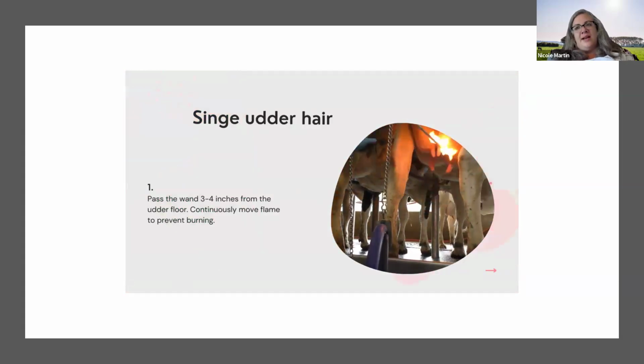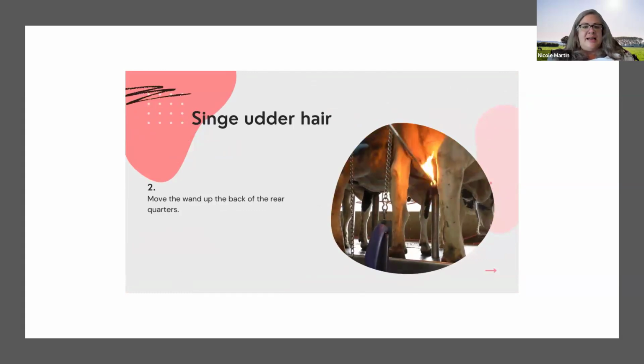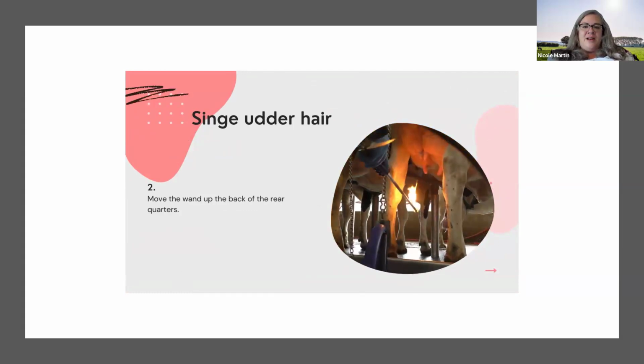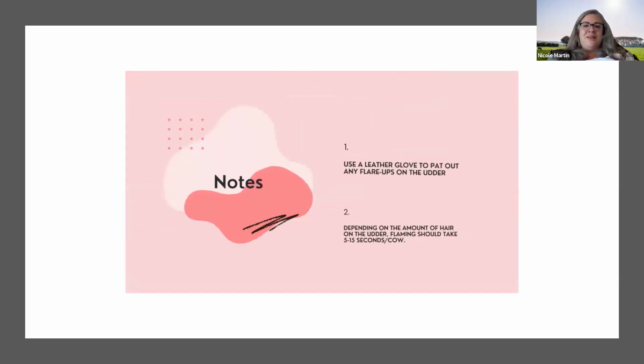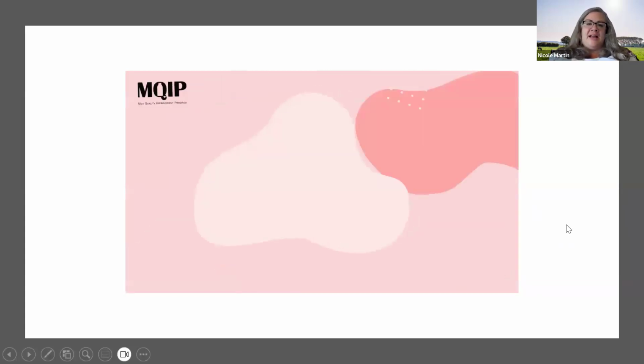This cow was ready to be milked, so she was bouncing around a little bit, but this is not painful. It does not hurt the animal. If you've ever had your arm hair singed off or something, usually the first clue that you're getting a little too close to a flame is the smell. It doesn't smell great, right? But the flame moves quick enough that it just singes off the hair, and it's not painful to the animal.